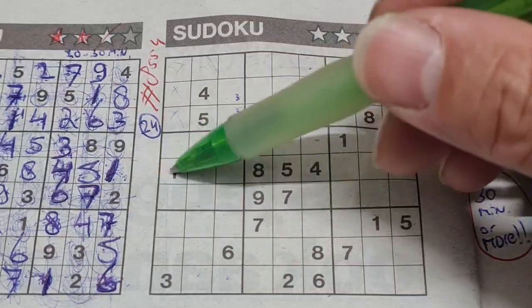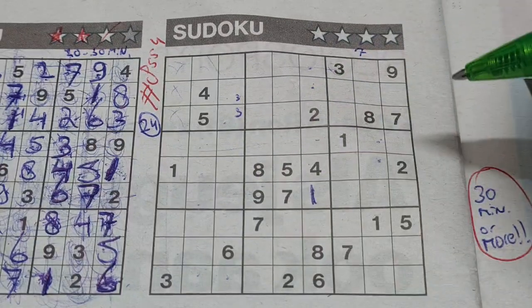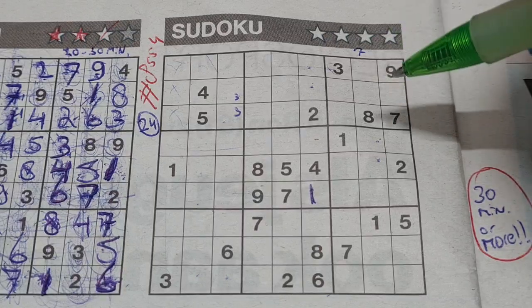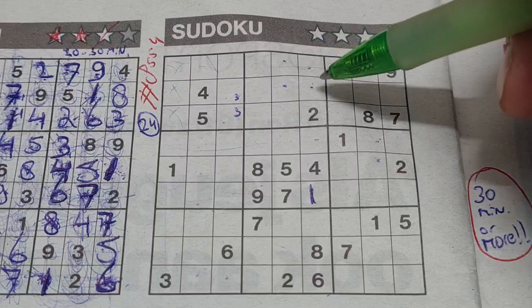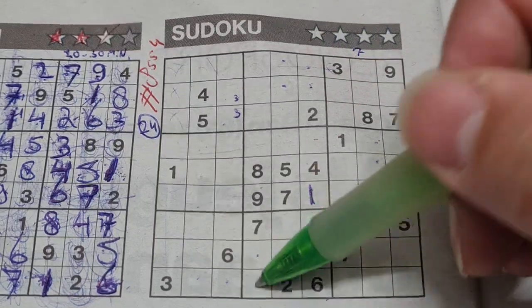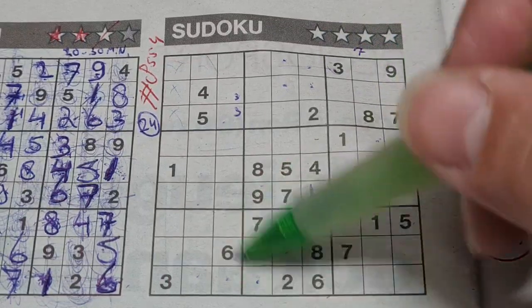One in this row, one in the middle row. So in the row below, the only place left for the one should be there. Okay. Let me think. Need an 8 there. Need a 7 there. Need a 5 here. Need a 5 there.